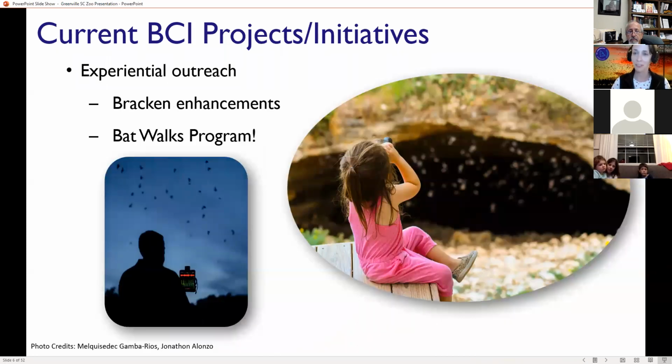And then we go into outreach, which is where I hang out. At BCI, we're really all about providing experiential outreach. And that just means we want you to have a memorable experience with bats, a positive, memorable experience with bats. So obviously Bracken Cave is one of the ways we do that.